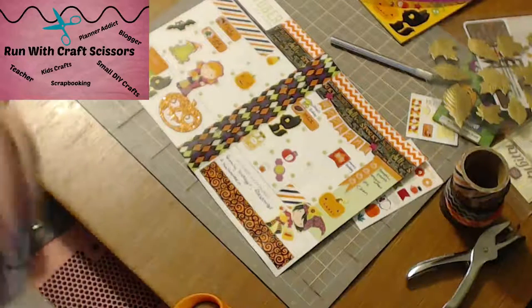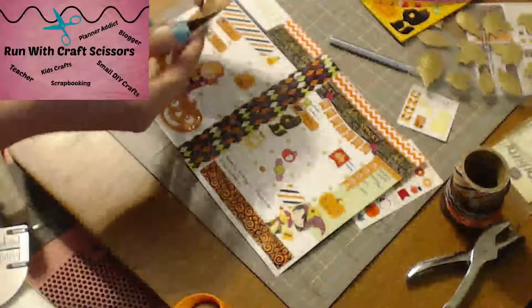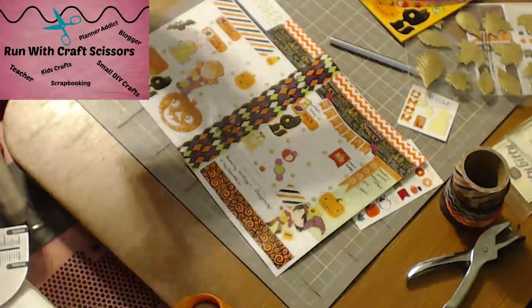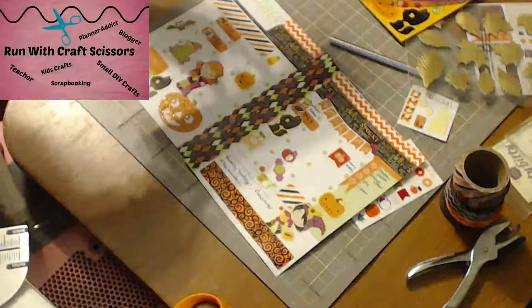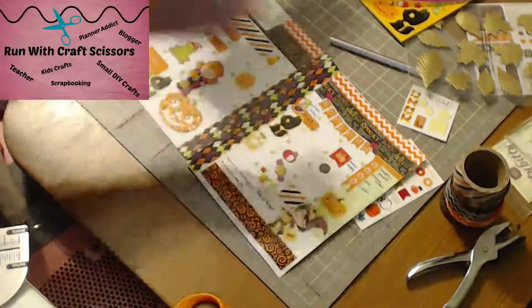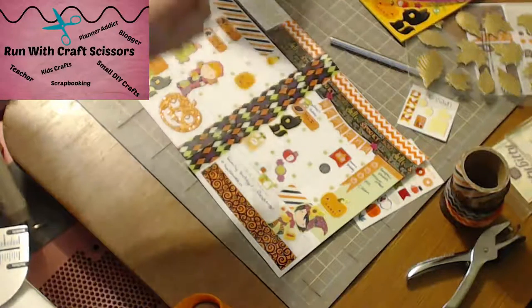Oh yeah, the paper clip reveal. Let me get a drink. Oh, I didn't use any of the little ones. I meant to use this. There's even a Happy Halloween sticker. You're adorable. Sorry, guys. You're like, wait, you're gonna tell us. Not yet, I'm not.